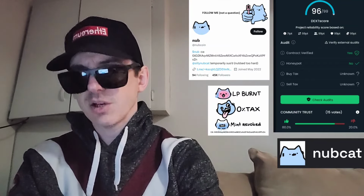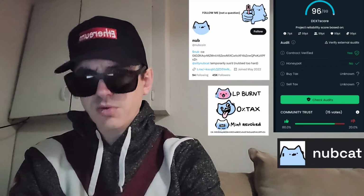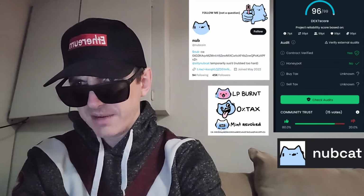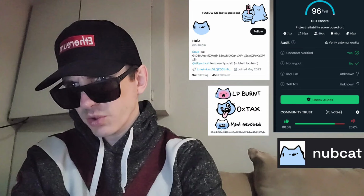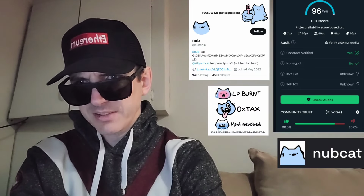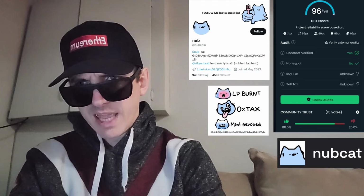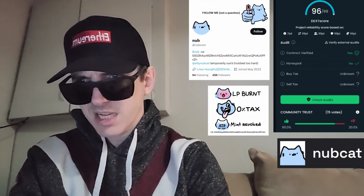And let's get into this token here. So you can find this token on DEX Tools, on DEX Screener, on SolScan. So according to SolScan, they have 9 decimal places on this token. Name of the token is NUBCAT, all one word, and NUB is the ticker symbol.